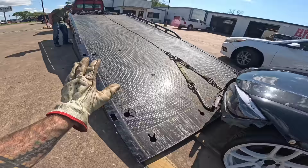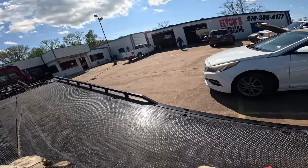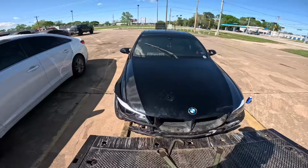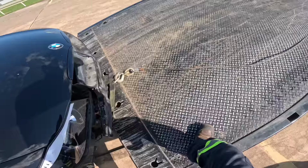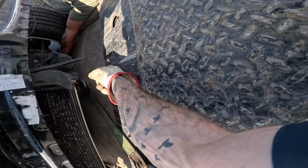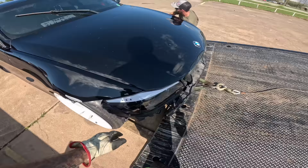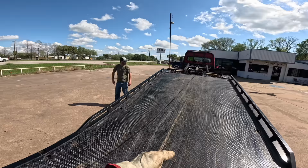Go ahead and sit down. Perfect. Oh, you're good. I prefer not to use it just because it pulls at an angle and they're kind of bad about snapping. So I really don't want to watch your car roll down the bed. Just grab that lower link there. This one? Yeah. Got it? Right. Go ahead and release it.